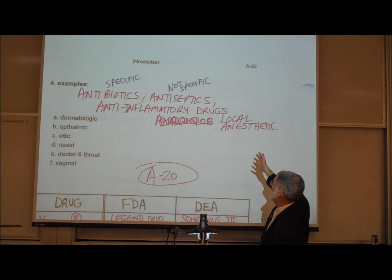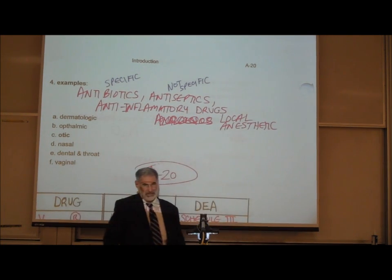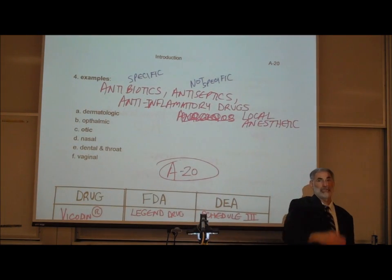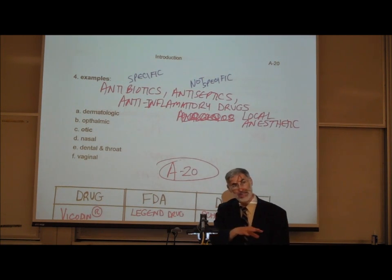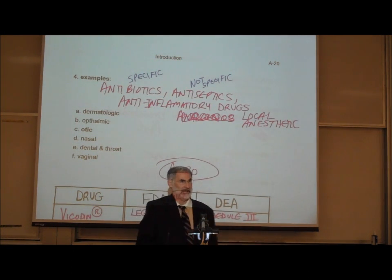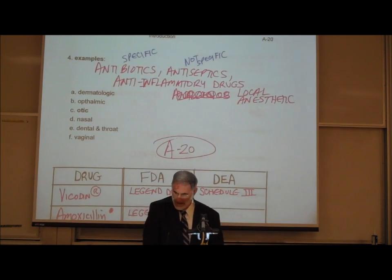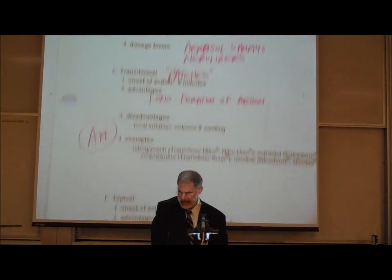As far as local anesthetics, you may apply an anesthetic topically, such as lidocaine, and an anesthetic, as we reviewed previously, doesn't just alleviate pain, it takes away all sensation. So when you have lidocaine, you don't have any feeling, any sensation. Okay, so those are some examples of drugs that are taken topically.